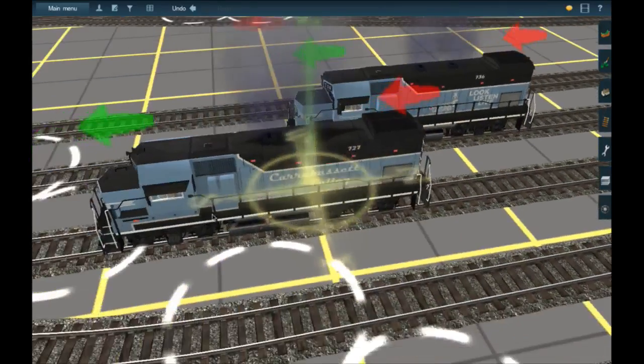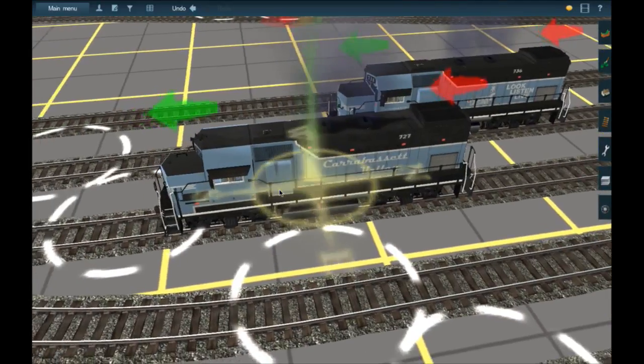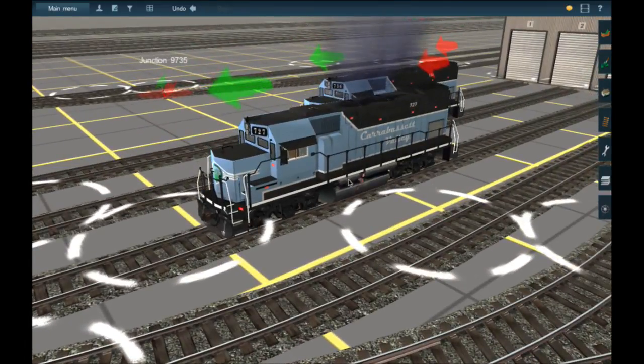He got kind of the grime and the dirt on the side of the engine. But this is phase 2. There's phase 1, which is same color scheme, but it's more based off of a Milwaukee Road.